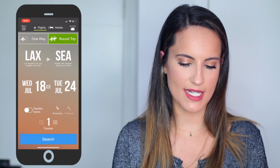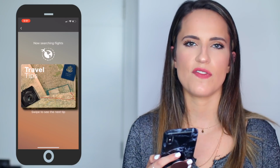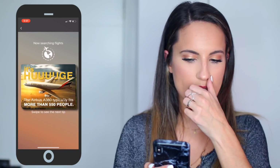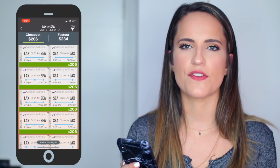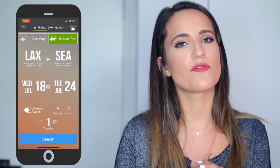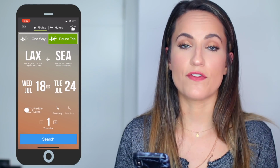You just would type in your destination, where you want to go, you can find flights, and then you search, and you're basically just gonna find more discounted flights and hotels than you would normally. So sometimes it's only a discount of, you know, 10 or 15 bucks, but overall it's definitely worth it. You definitely will save money. I've gotten some very cheap flights on here when other airlines and other websites have been very expensive.